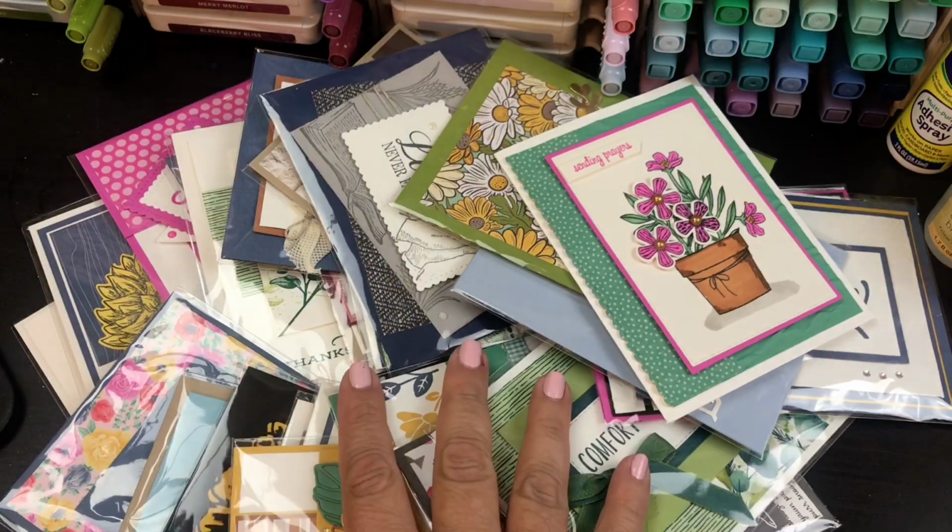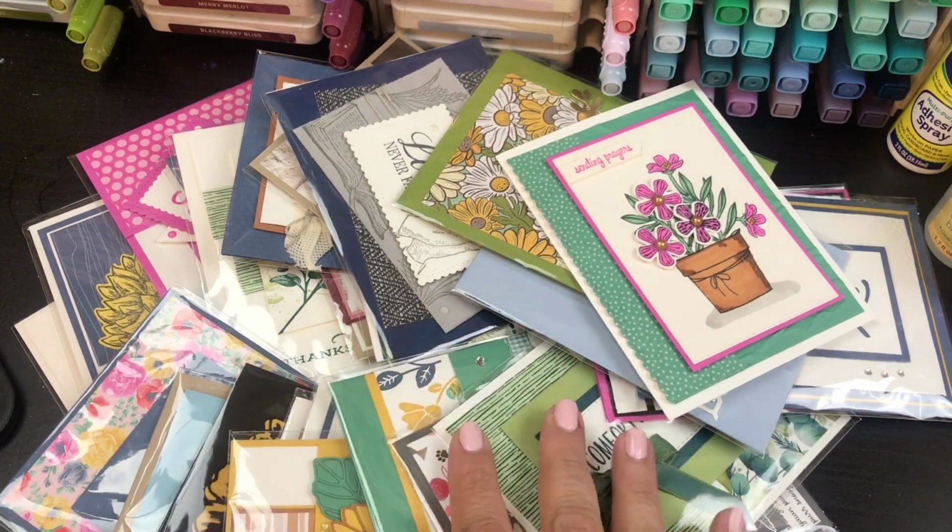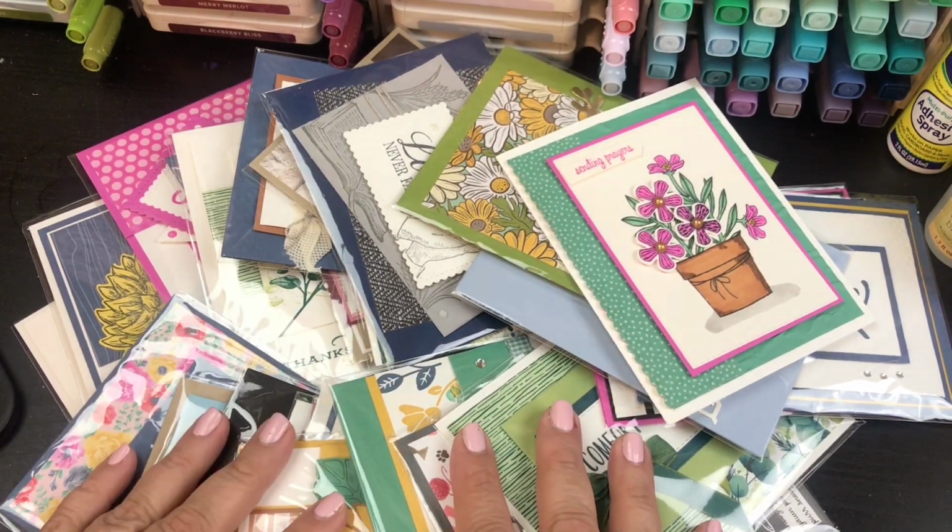Again, thank you to everybody who participated in the swap. It was so much fun looking through all these cards.